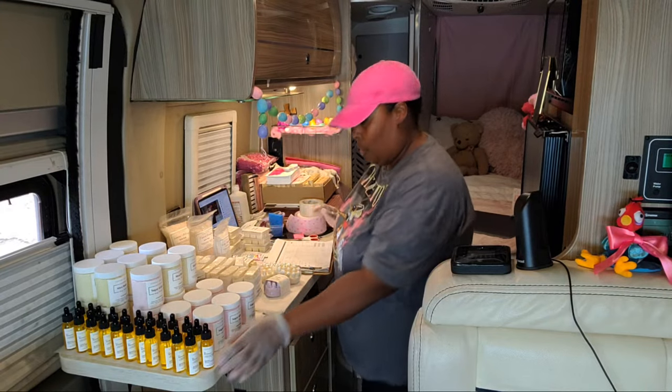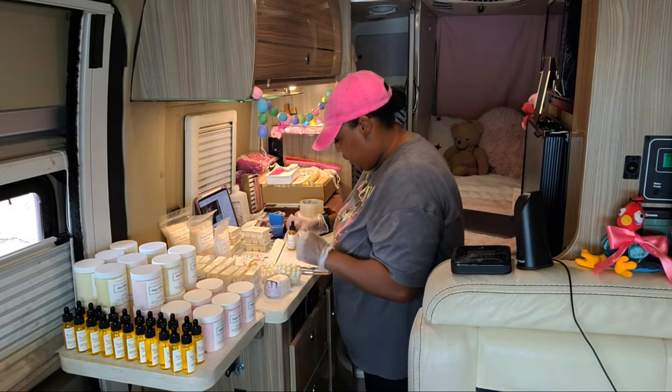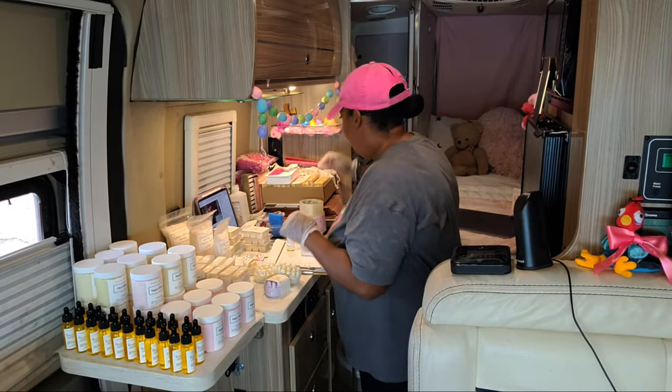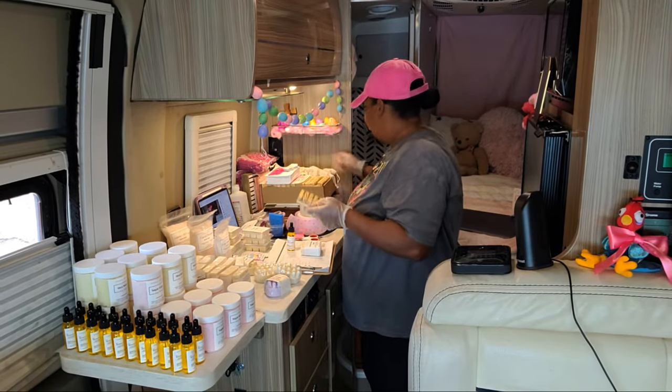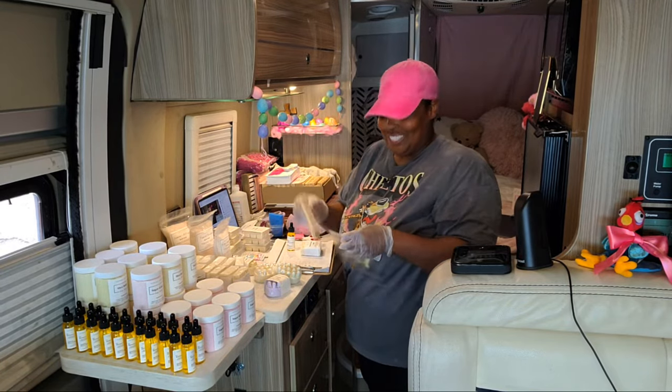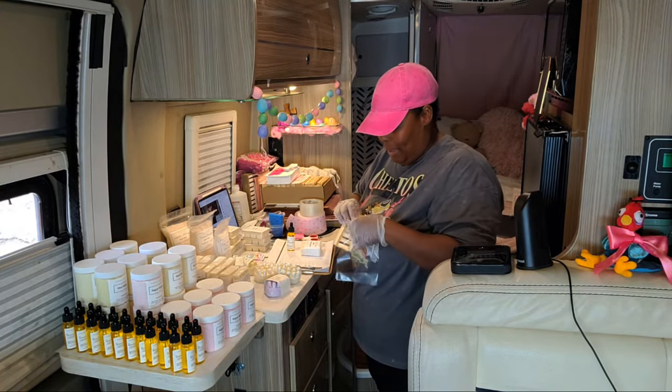So Alicia, she ordered the face oil. She also got an oatmeal soap, a bamboo soap dish, and she ordered Sugar Kisses body butter.